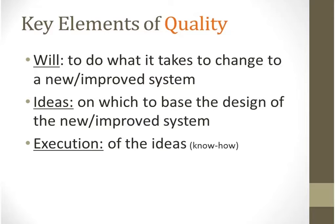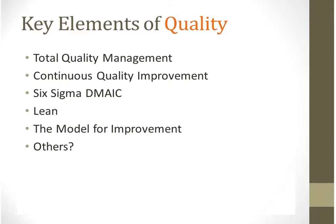And then the execution. Well, honestly, often we may have the will and we may have some ideas, we just don't execute them, or we may execute the wrong ideas. And so I will say this is a three-pronged stool because each of these elements are critical in order to truly improve the quality that patients and students are receiving.